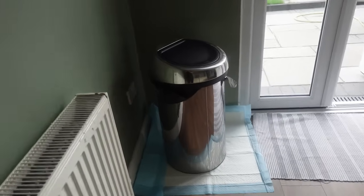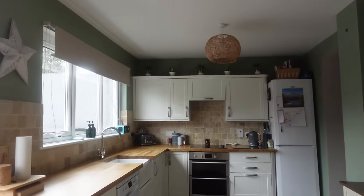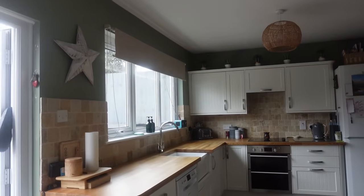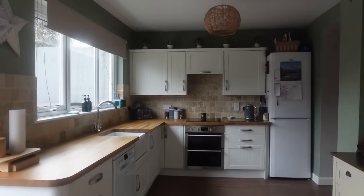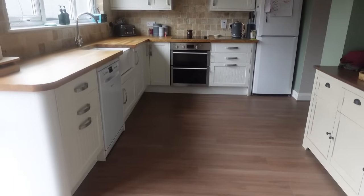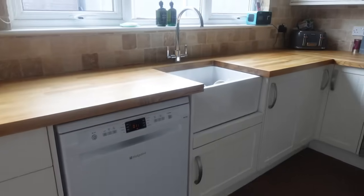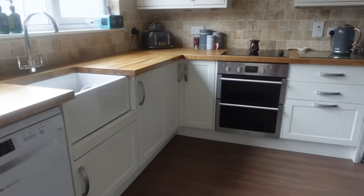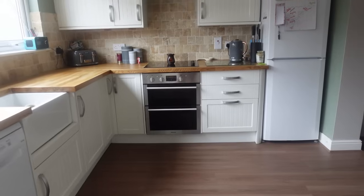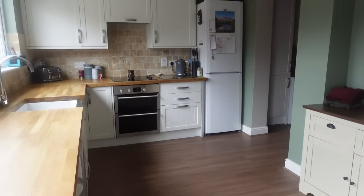The bin is always in that corner and it always lives on a puppy pad just in case anything leaks out of it, because you guys know we got new floors, so I'm feeling extra protective over the new floors and I love it. The kitchen was here when we already bought the house and I think we honestly scored with this kitchen. It is solid, it is robust, it's not going anywhere. And it's in such good condition considering it was here when we bought the house and we've been here 8 years and there's not a single thing wrong with it.